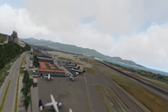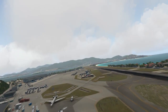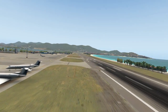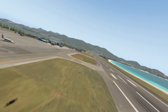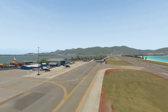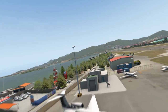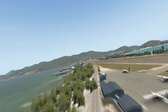I did read on one of the Facebook forums, somebody was complaining about 7 frames per second, but they were on an i5 processor with, I think, only 2 gig of RAM, and they only had 2 gigabytes of video RAM on the graphics card. So as good as X-Plane is, when you put in complex scenery, you really do need a better processor, more RAM, and a better graphics card. So you need to take those things into consideration before you even consider buying this.